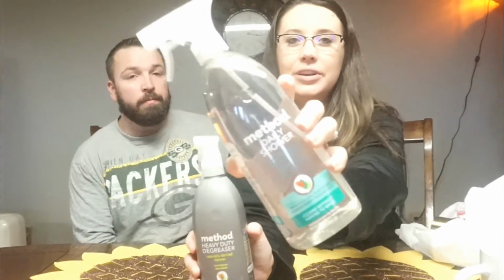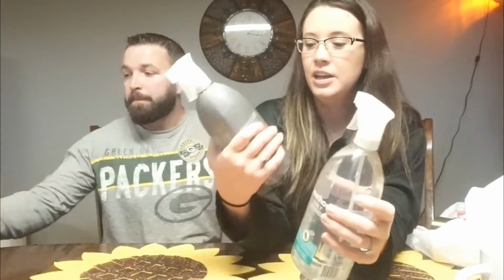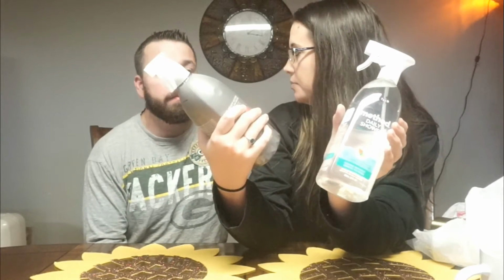I've heard of this daily shower. You're supposed to spray it in your shower every time you shower. It is supposed to make it smell good, and I've heard good stuff about this. And then this was the first thing that I got, and then I saw it said buy one get 30% off, you said. So we got this heavy duty degreaser and figured we would use this for our oven. I had to talk her into it.